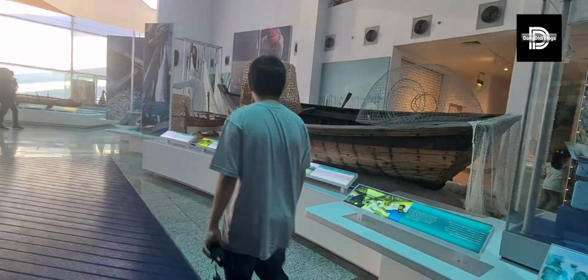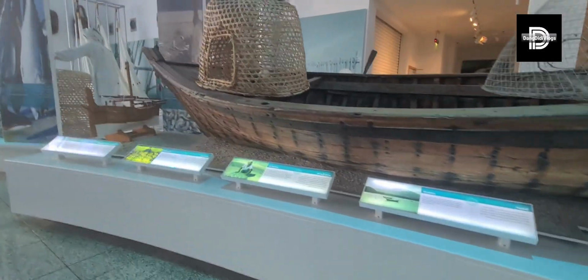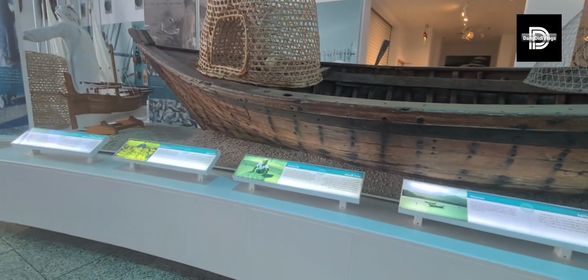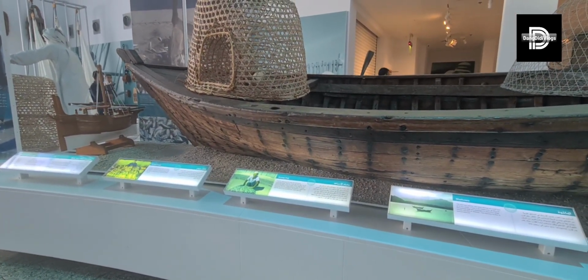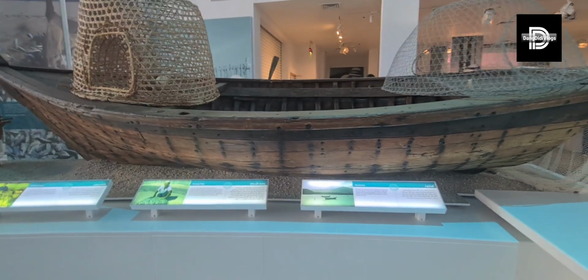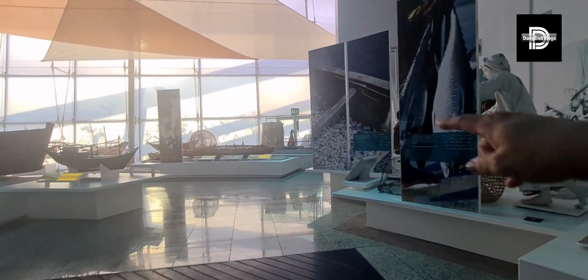Another one, no? This is used for shore fishing. This is Mashowa. This boat is used for near shore fishing and could hold up to 4 people. There is an old boat here too.